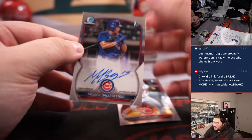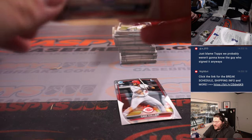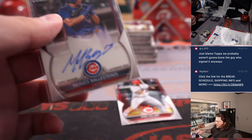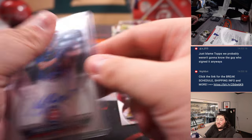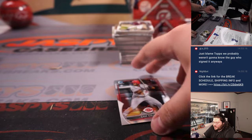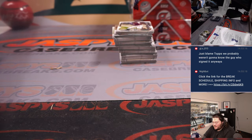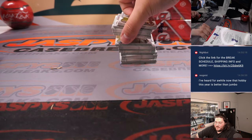Moises Ballesteros on the Chrome first auto. One more for the Cubbies and Mike. We got another kid with a pretty sharp signature. Krillian M, Krillian B got the 15 little number on the signature too. Not too bad. Maybe some of these kids are starting to get it. No more initials.